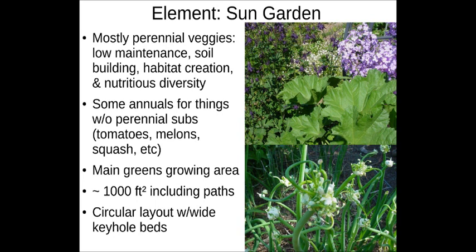We do have a few things where we haven't really found substitutes for the annual crops, and we still want to have them. So we do still grow tomatoes, melons, and squashes. Those are the main things. We've been trying to grow some fava beans and other beans as well.